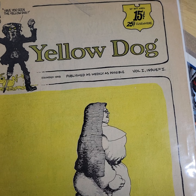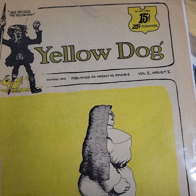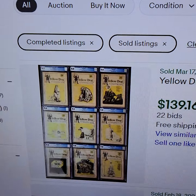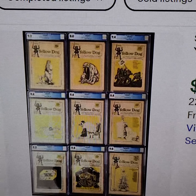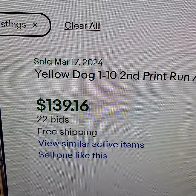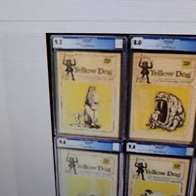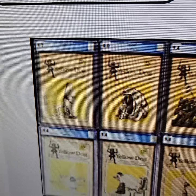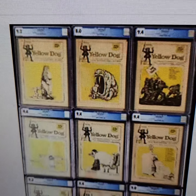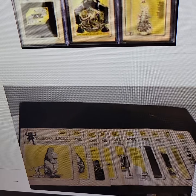Wow. Somebody sold the graded all four for $139. This is what I'm saying. I'm going to show you this right here. So there's 9 of them. All 9 graded went in auction in March. The number one right there, that's probably worth about $500. And what's the grade? 9.2, maybe more. So that's bananas.